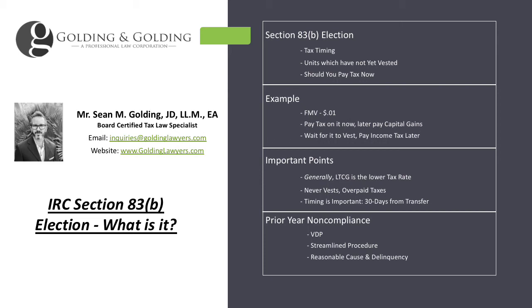Michelle keeps working there. She's doing wonderful. The company does great. Now these shares are worth $25, $50 a pop. Michelle's like, you know what? They're vested. I'm going to sell them and I'm going to buy a rental unit, right? Put some money down on a rental unit. So here's where the benefit of the 83B election comes in.